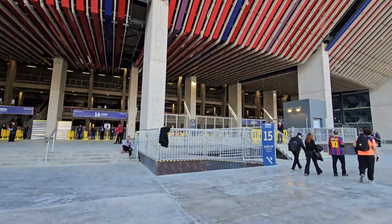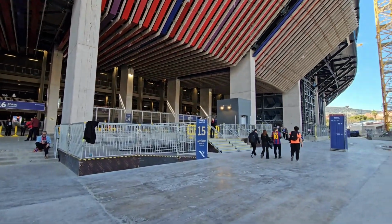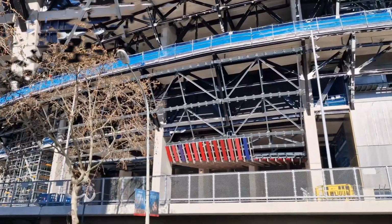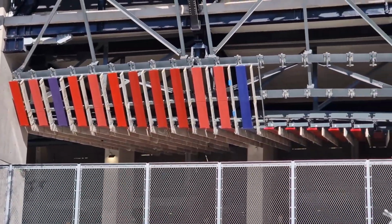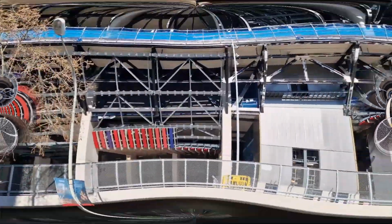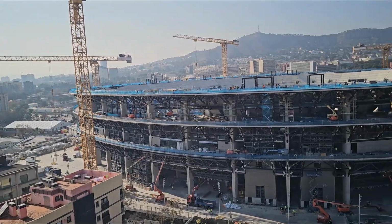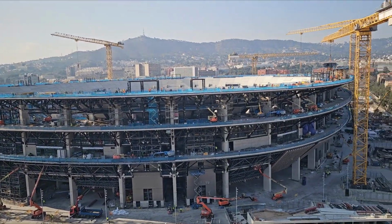Now, stepping into the stadium, the evolution is clear. In Gol Sur, the first decorative lamellas have been installed, forming a wave-like pattern inspired by the Mediterranean. It's already giving the stadium a modern, vibrant look. Structural cores and connecting platforms continue to progress steadily.